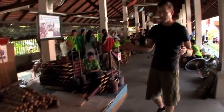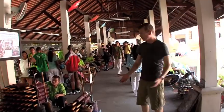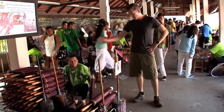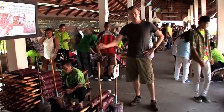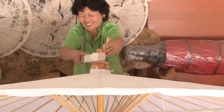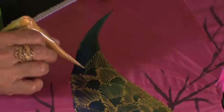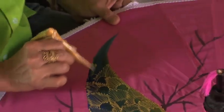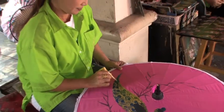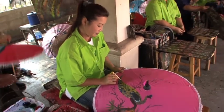So it's still a hand-done process all the way down to the gentleman who literally paints the top of the finished umbrella. You can even ask one of the local artists here to put a personal design right on your very own memento right outside of Chiang Mai.